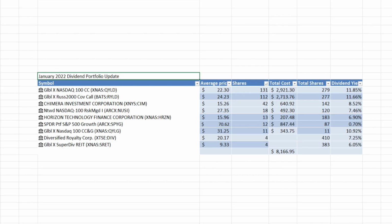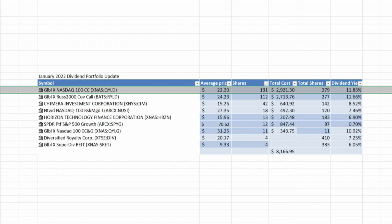Starting from the top down, we have QYLD. I spent $2,900 on 131 shares of this stock, bringing the total in the portfolio up to 279 shares. For the new year, I decided to double down on my quad factor strategy, so you guys will see a lot more of QYLD and RYLD.